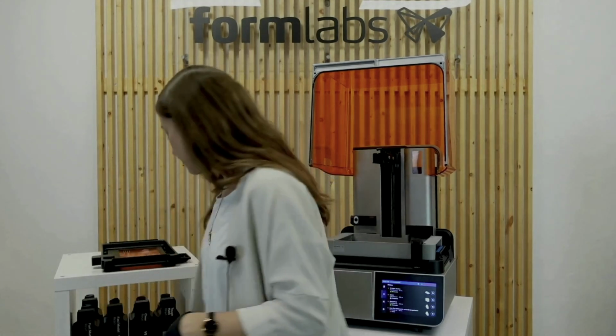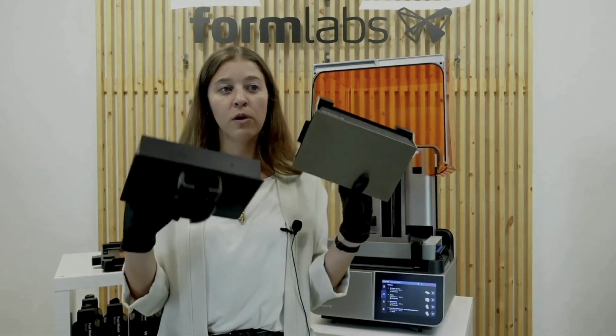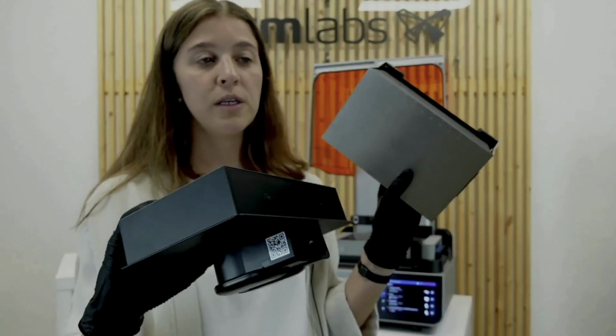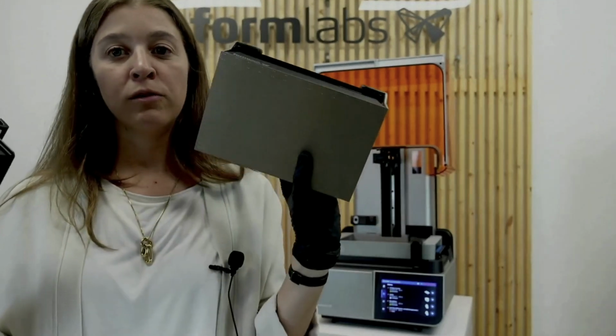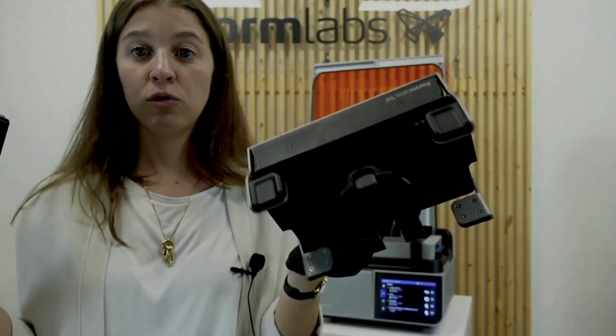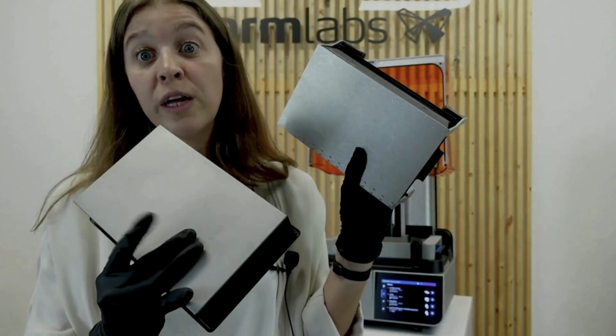Next up, I need to place my build platform. I have two options here: to use the build platform standard or the build platform flex. So what are the differences between these build platforms? The build platform standard, as you can see here, it's this one, and the build platform flex is using the quick release technology to remove parts from the surface.